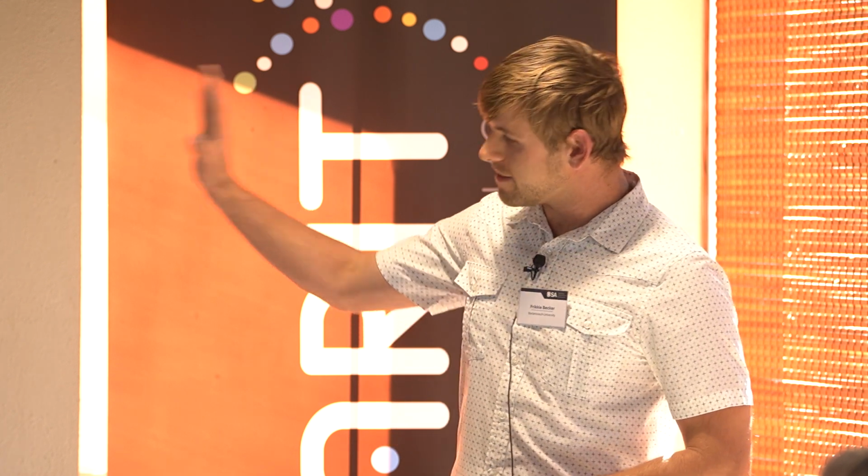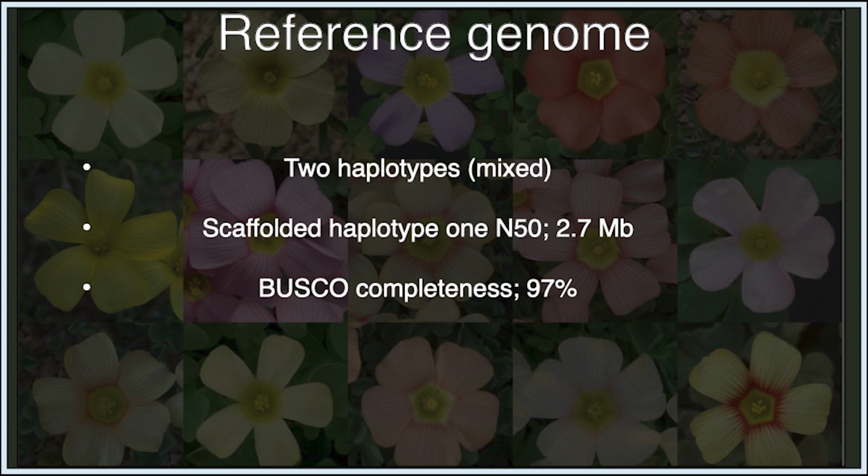So I set out to first build the first reference genome for this group. It was quite a challenge. I spent about 6 months optimizing a high molecular weight CTAB DNA extraction method, and then spent another 5-6 months figuring out how to phase these assemblies for a highly heterozygous individual. But in the end, we ended up with a very good assembly with a scaffold N50 of 2.7 megabases, about 270 contigs, and a BUSCO completeness score of 97%.